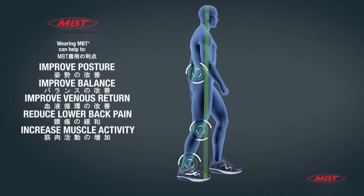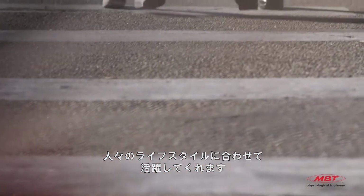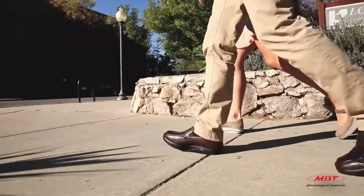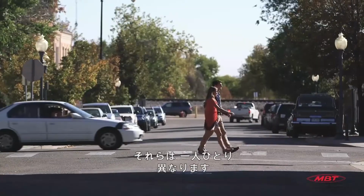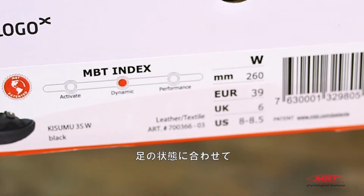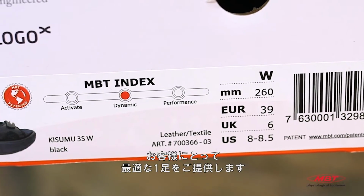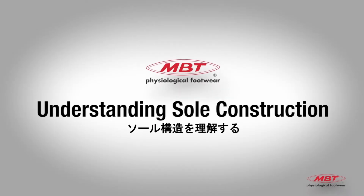Imagine how this could help your customers for work, travel, fitness, and everyday life. MBT understands that one size, style, or sole does not fit all. We offer a variety of European-sized options, including dressed, casual, and athletic styles, as well as 3 index levels indicating the dose of MBT that fits your customer.